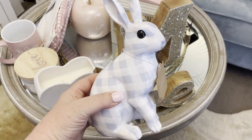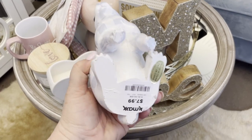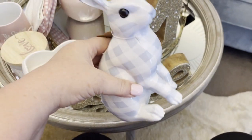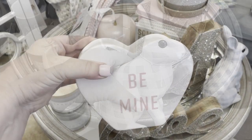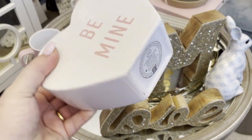Now you know I've been loving that beautiful French blue colour at the moment, guys, so I was in love with this adorable little bunny. They also had these adorable little love heart candles.